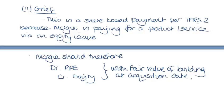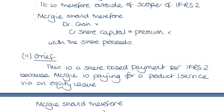So once again, the number of marks available is, in my head, dictating to me approximately how much I should write. Students often ask me, should I write pages and pages and pages? Work on the basis of 1 mark per point that you make. And what have I got here? 2 points for Grief, 2 or 3 points for the shares to the employees. I've covered at least 4 points there.